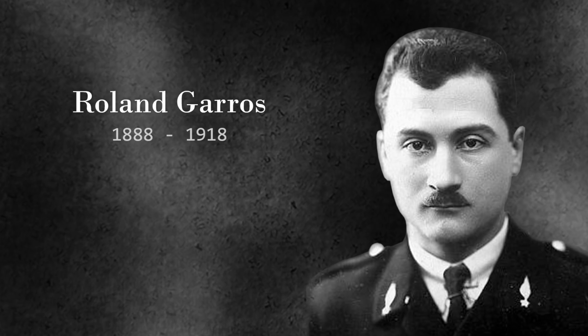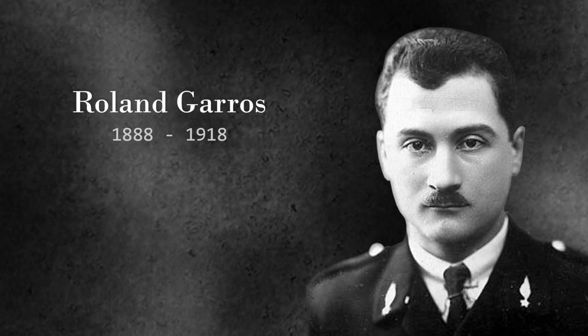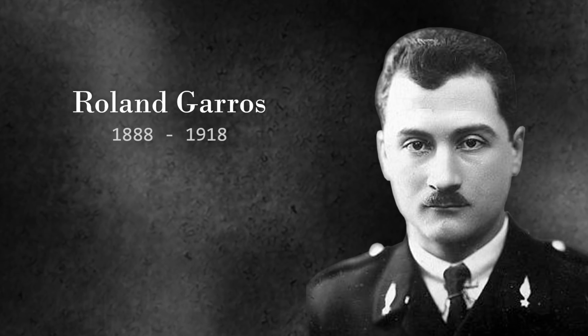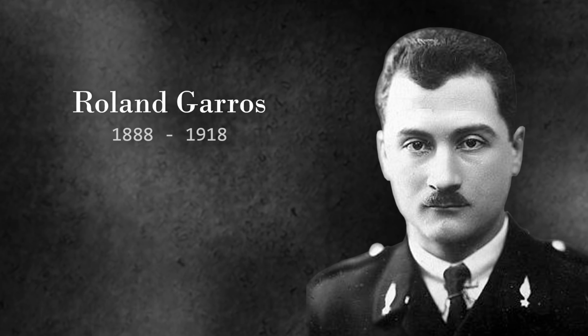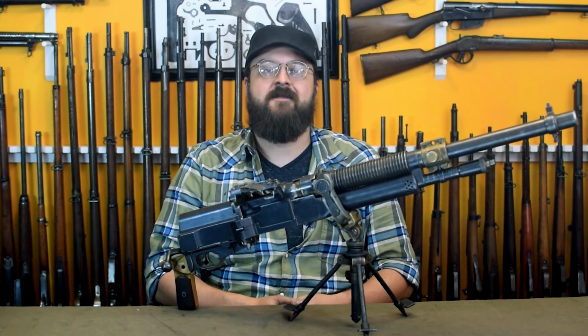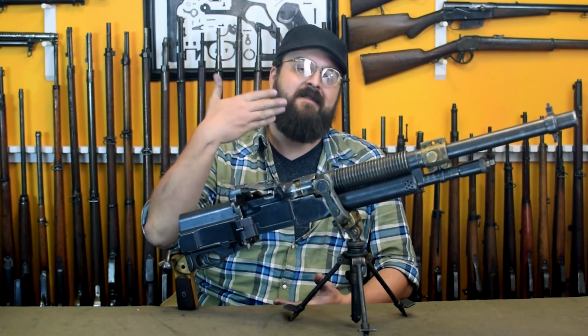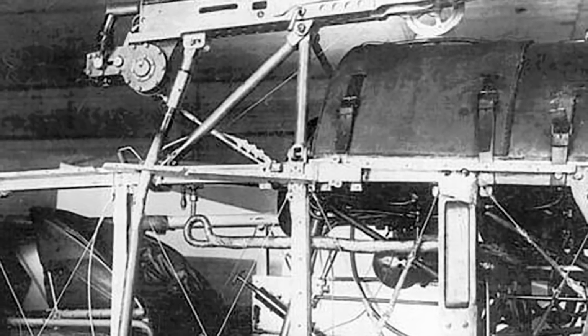So in steps Roland Garros. Now, he had already been famous as a pilot and race winner before the war, and during, he would pioneer air combat with both his skill and inventiveness. While visiting the Morane-Saulnier works, he was shown an early version of a reinforced propeller. This was meant to prevent damage by deflecting any bullets that might strike it at the rear. The design was actually meant to be a safety system. This is in case a then experimental synchronizer failed.